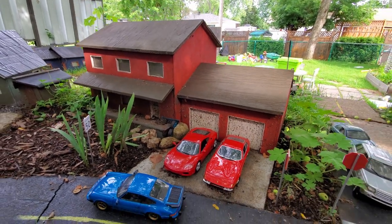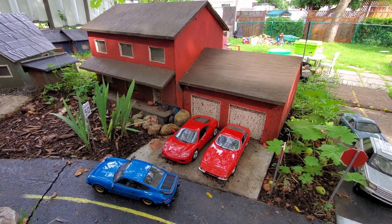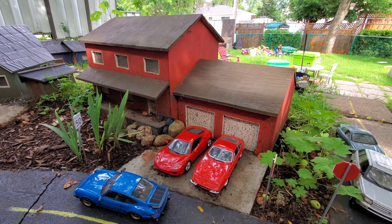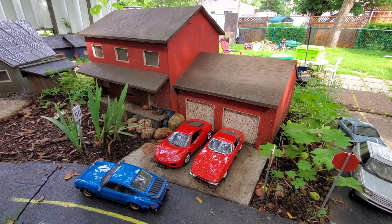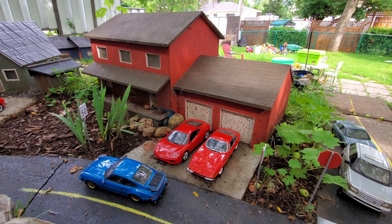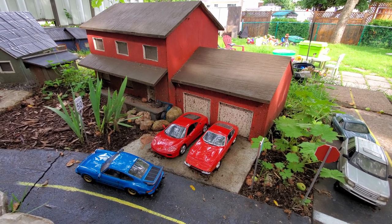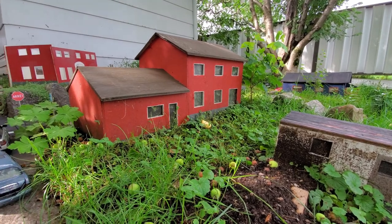I built this house in 2008 with my good friend Luke. It was a weekend project. We wanted to see how a house would look in 1/18 scale compared to cars that we were collecting. So here's the result. We built a house and then we just put it in storage for almost 10 years before I put it in my outdoor village. So here you can see the back.